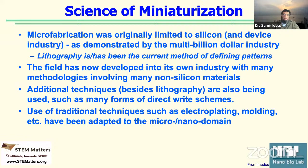Because now we have gone from silicon to many other materials. We have gone on to many other methods, non-silicon methods, or non-silicon materials for that matter. And in those materials and in those methods, we are not depending exactly on the methods that are used in device industries, because now we are writing things directly.